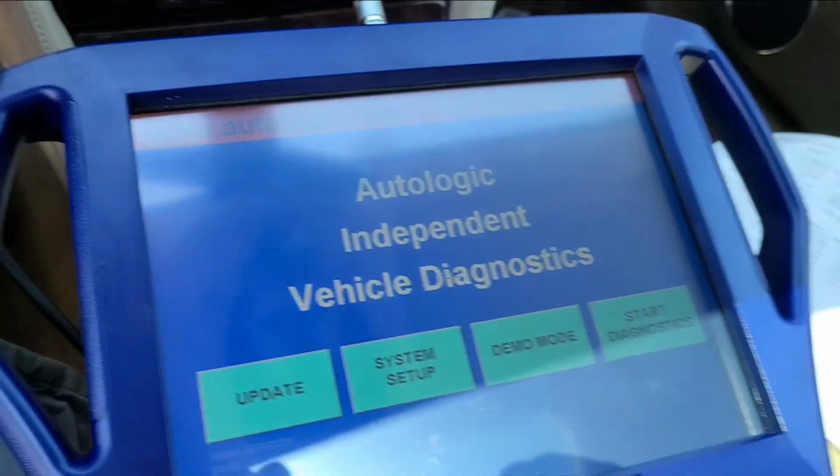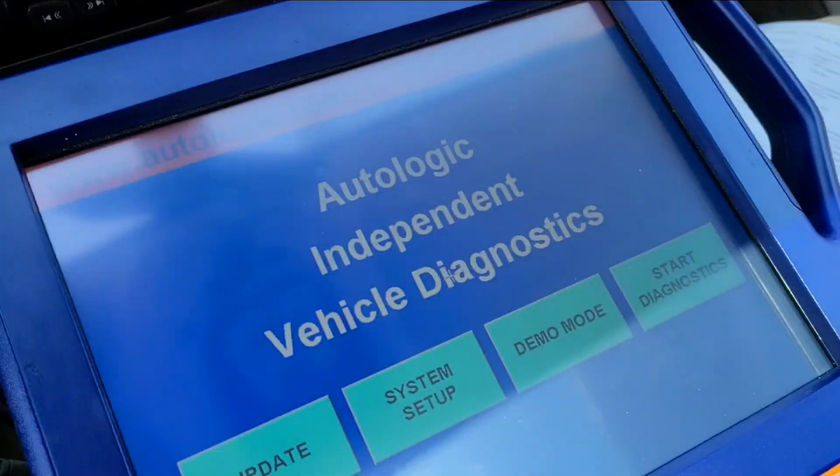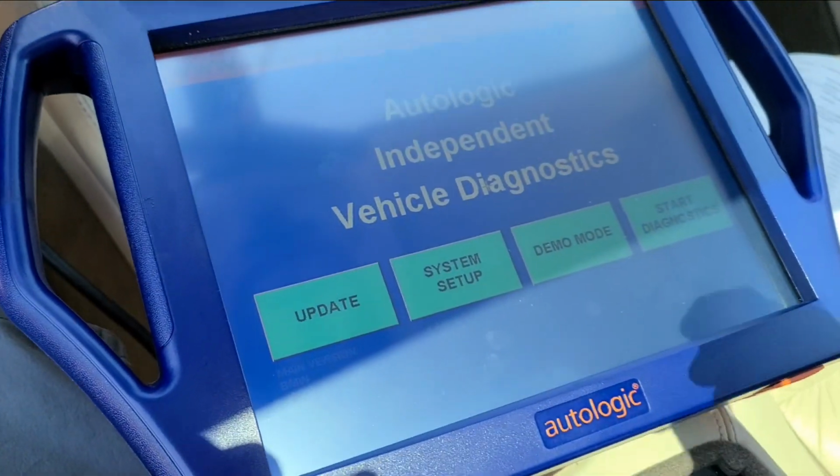If not, I'm going to show you how to use not AutoLink, but how to use the downloads on your user profile through AutoLogic to get the correct files. Let's see if this works. Again, we're here at the dealer, so this is kind of fun. It's a different day, so I forgot what I talked about in the last video.